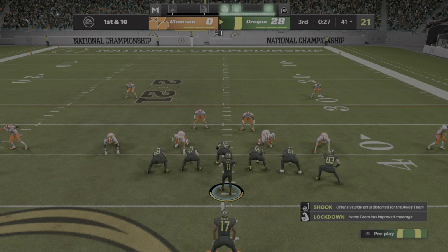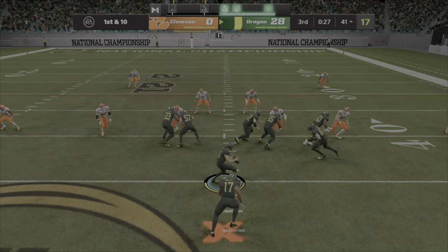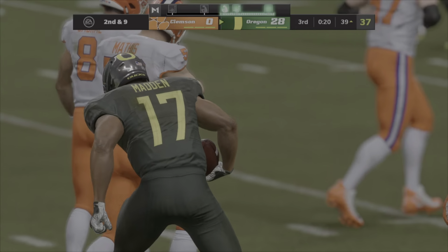So 1st and 10, and if they score on this drive, we might have to start digging in for second half blowout material. Now a handoff here to his running back. Just a yard on the pickup there, and it'll bring up a 2nd and 9.